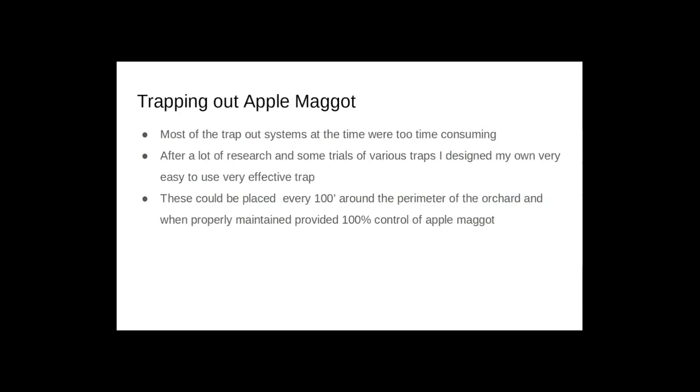And as I said, a key component of this was trapping out apple maggot. Most of the trap out systems at the time were too time consuming. And if the traps are not maintained, they do not work. If they're too time consuming, you're not going to maintain them and the whole system falls apart. So I thought, what I need is a better trap.